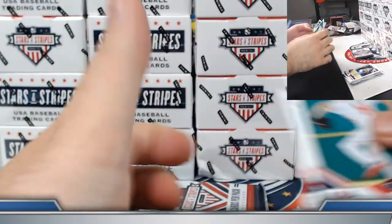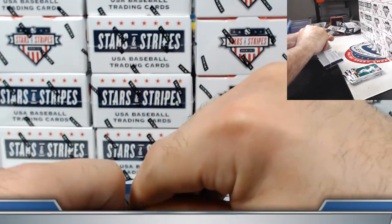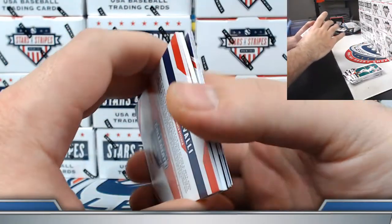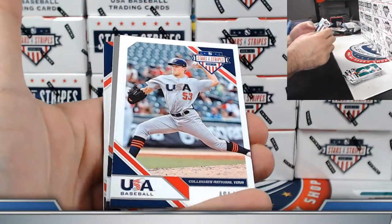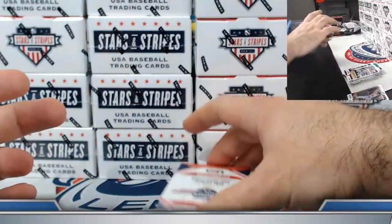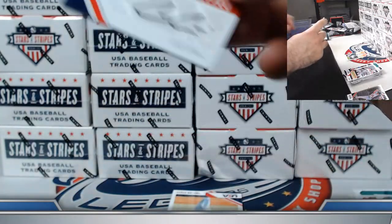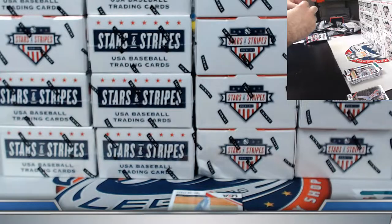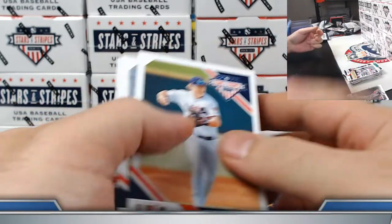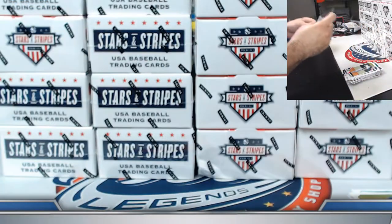Last pack of box number 3 coming up. And usually in the bottom boxes, Ross is on it. Ross is hunting them. All right, let's see if that holds true there. Jack Bolger, longevity. Cade Cavalli on the board. Silhouettes jersey relic auto to 199. Box number 4, give it up.